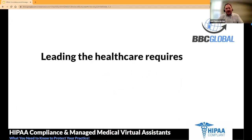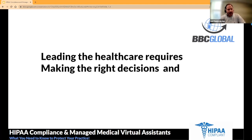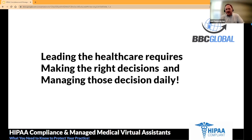So leading into healthcare, which we're talking a little bit about today, if you think about HIPAA from this standpoint, HIPAA is leadership in the health industry. Let's equate HIPAA to leadership, because I know that the subject can be dry. I want to make sure that we're interjecting why we're practicing good, solid healthcare practices and policies. It's because this is what makes us leaders, guys. This is what builds trust over time. And so leading into healthcare requires making the right decisions and managing those decisions daily.